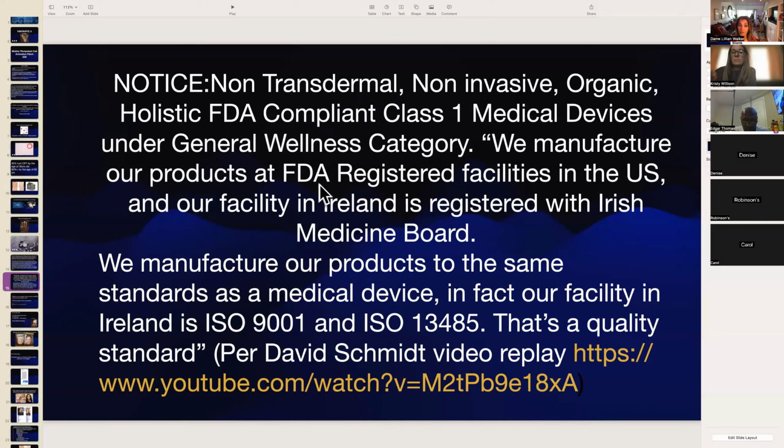We manufacture our products at FDA-registered facilities in the US, and our facility in Ireland is registered with the Irish Medicine Board. We manufacture our products to the same standards as a medical device because it is a mechanical device. In fact, our facility in Ireland is ISO 9001 and ISO 13485. So that's a quality standard, and that's a direct quote from David Schmidt, our scientist.